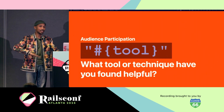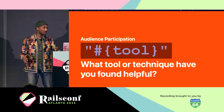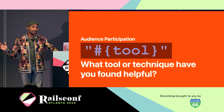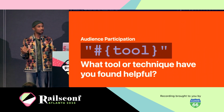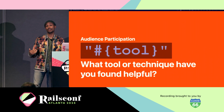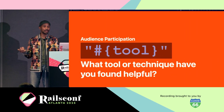If there's any others, the hallway track is a great place to share those. Because I do want to, yeah, let's just keep moving. But yeah, there are tons of tools, and I'm certainly not familiar with all of them. And when you're debugging for work, it's usually the last time you want to try something new. So that's why I find this exercise really good for experimenting with new tools that you otherwise might not get to use.